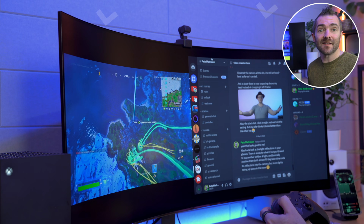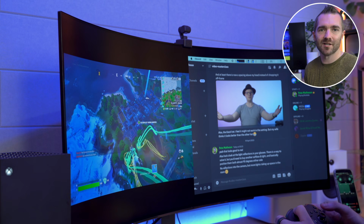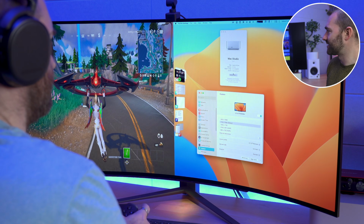You can independently set the picture aspect ratio for both sides, because by default, a console like an Xbox or PlayStation will just stretch to fill the space and make your games just look, well, pretty horrendous.